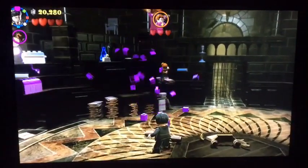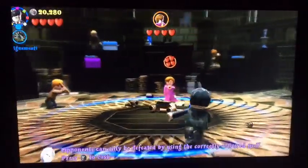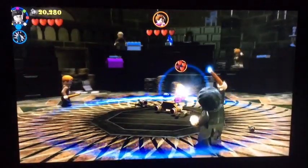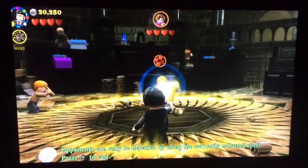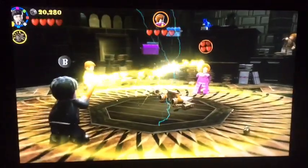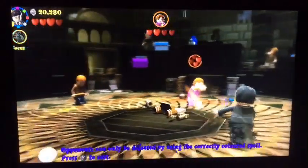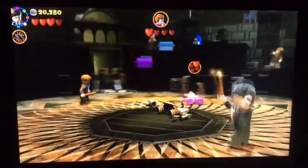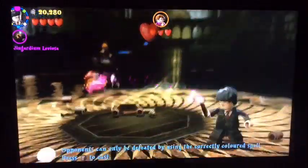Stupefy! Oh, she's coming down for a fight, eh? Wow, perfect timing. Oh, for God's sake. Oh yeah, I'm actually quite good at this point. Last one! Yeah!